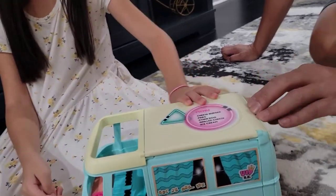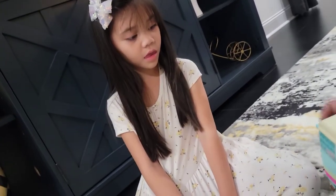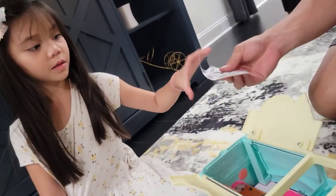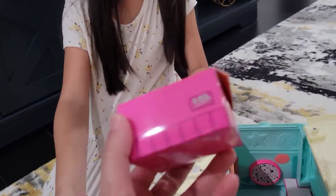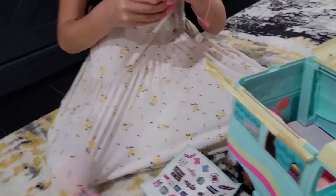Mama, the camper. No, you have to read the manual. Right? Oh, look! Van life. Stickers. Okay. Oh, look what's inside. Oh, look, there's a place. What's that? A box. An LOL box. And surprise. Oh, let's see what's inside.